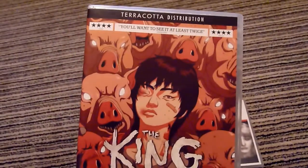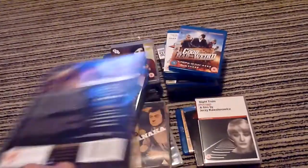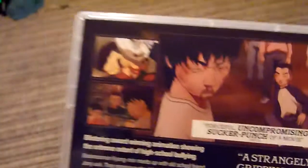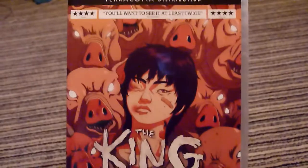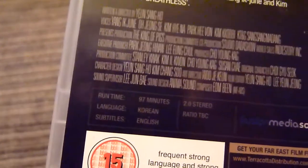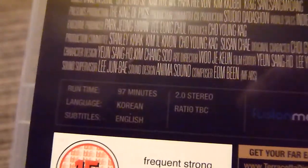Next one is a DVD, and this is from Terracotta Distribution, and if anybody likes any of the Third Window releases and the Smith label, I recommend these. There are interviews and an extract from the dubbing session on there. This is an animated film. It says forceful, uncompromising sucker punch of a movie. Nothing to do with Sucker Punch, but I think this is, yeah, you can see there, it's a Korean film. Yeah, this is ratio TBC. There's a mistake there, because probably when they did this sleeve they hadn't decided what ratio was going to be. So I presume this might be 16:9 or similar.